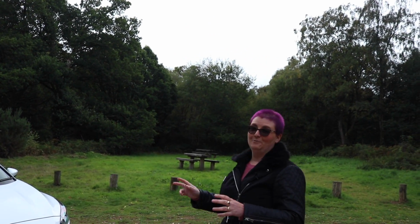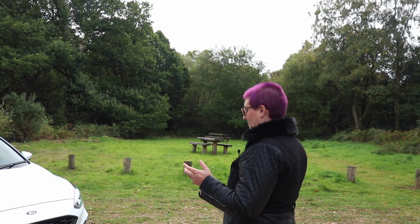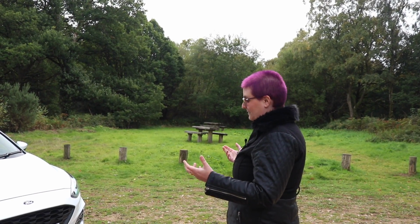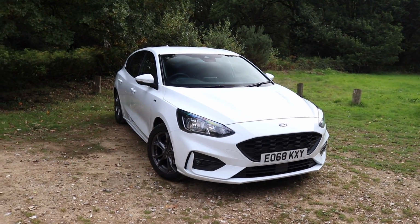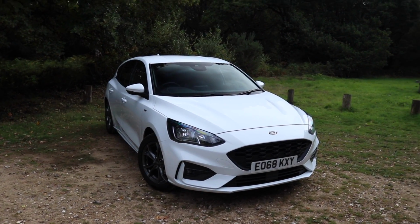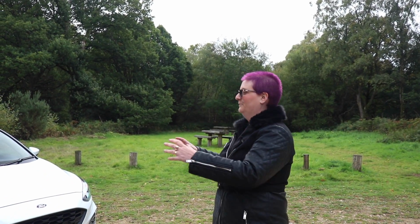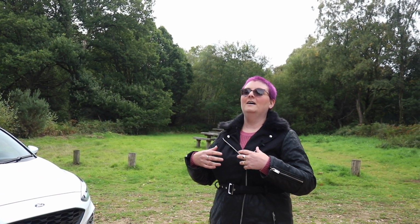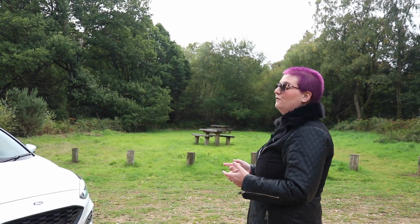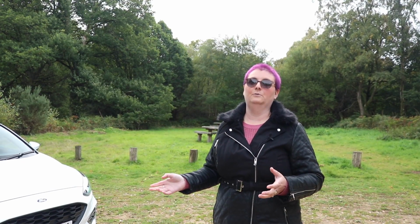Well, you'll be pleased to know I will not be slating this car. Okay, that's a good start. From the outside, to me, Ford always make a very attractive and appealing car. With some exceptions, obviously. But if we're talking about hatchbacks, there's always something appealing about it. The new Focus, in my opinion, is the best Focus they've made looks-wise.